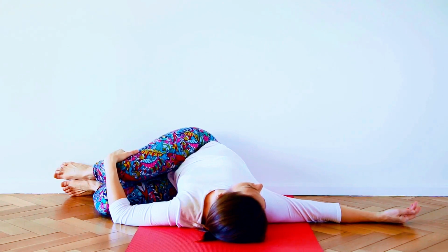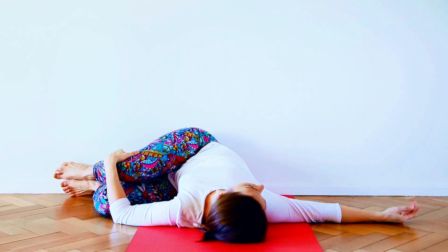Maintain this position for 10 to 30 seconds. This hold is crucial as it allows your muscles to really absorb the stretch. Following this, slowly bring your knees back to the starting position before repeating the procedure on the other side.